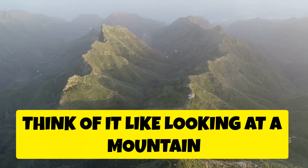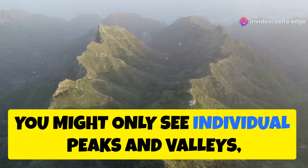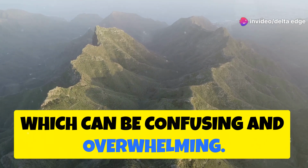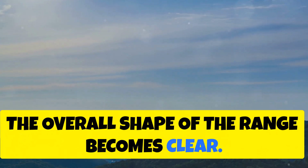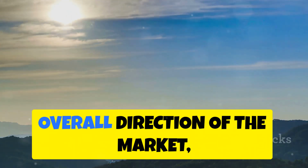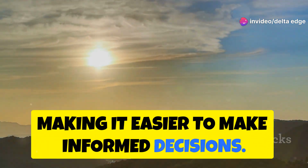Think of it like looking at a mountain range from a distance. Up close, you might only see individual peaks and valleys, which can be confusing and overwhelming. But from afar, the overall shape of the range becomes clear. Similarly, moving averages help traders see the overall direction of the market, making it easier to make informed decisions.